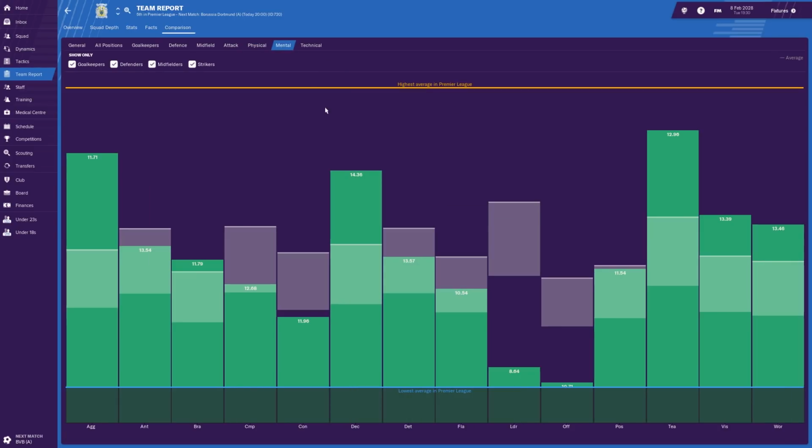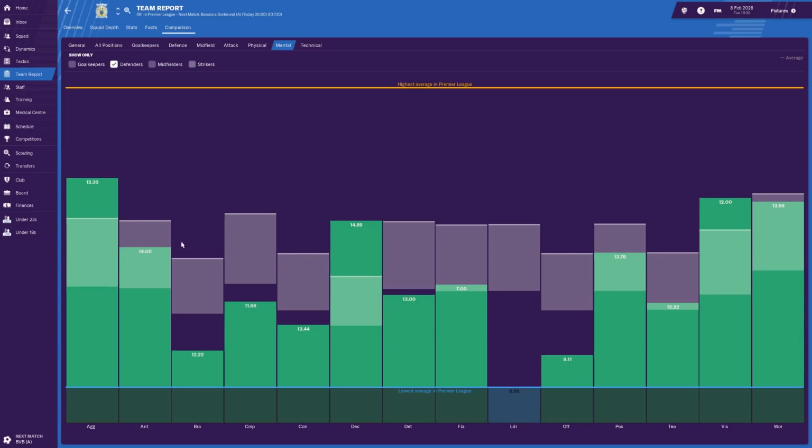Looking at the mental side of things as well, we sort of struggle. We're good for aggression and good for decisions, but we struggle in bravery, composure, concentration, flair, leadership, particularly off the ball. So to me, that suggests simple stuff for our defenders, particularly the centre-backs, is the best way to go at the moment. Just getting them with the ball and distributing it to someone who's more creative than them, basically. Not trying to do anything fancy. You can't actually see it because it defaults to that, but you can see what I mean here. Under or below average for just about everything, and leadership is appalling, which is very interesting, actually.